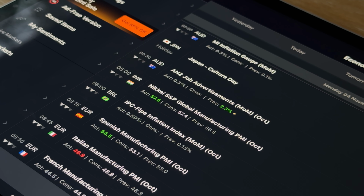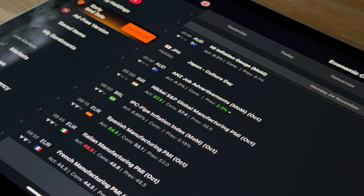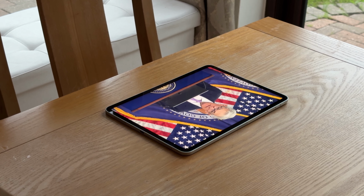And yeah, it's just an app that I have been using since day one, and will be using until I find something better, which, let's see. So yeah, let's talk about investing.com.